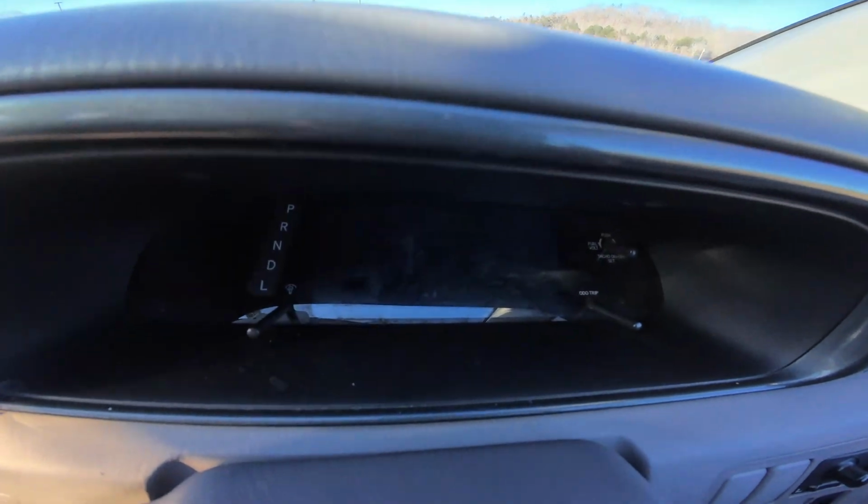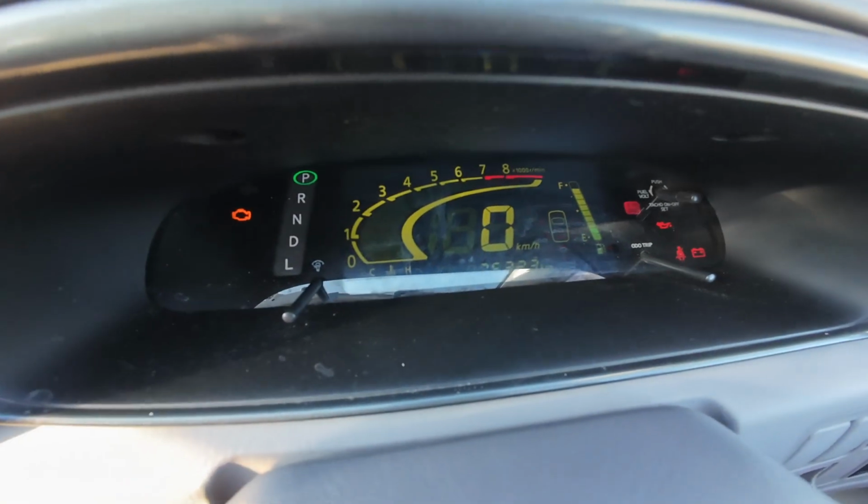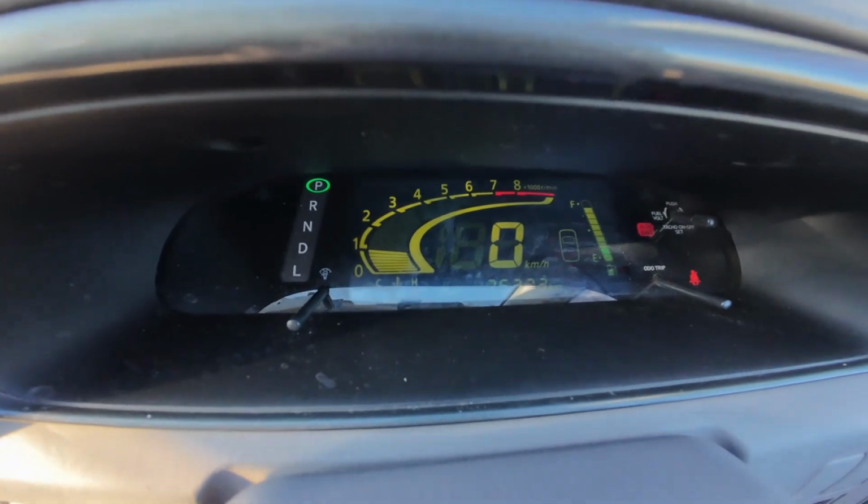We're going to go ahead and take a look at the dash. As y'all can see, the lights do come on, so you know we have not punched them out. They also do go away.